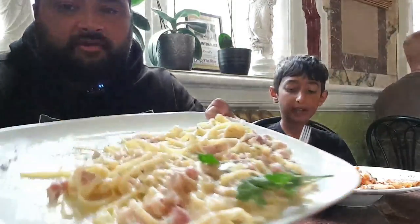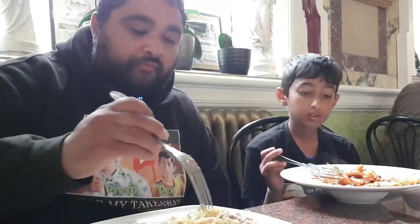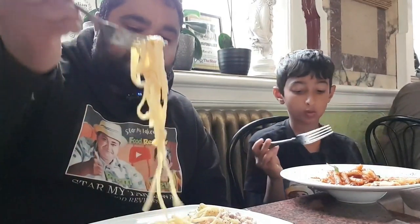It's nice. I don't know if you can pick the specks of the egg yolk in there, but I'm just going to try the bacon lardons. Yeah, I didn't quite taste it before, so I'm just tasting it. Nice flavour. Sweet. A lot of sweetness. A little bit of smokiness coming through. Not bad at all.